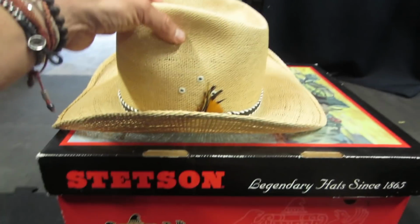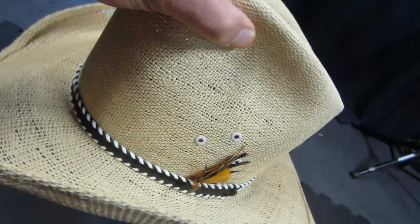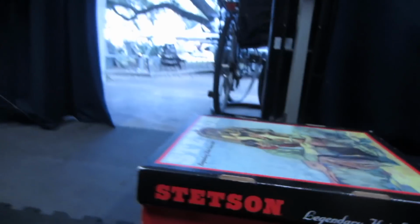So, in the booth, a hat like this, a straw hat, a Resistol hat. It's not a terrible brand. This would go for about 30 bucks. It's in pretty good shape, honestly. I like it. No sweat stains. Good company. Yeah, this would go for around 30 bucks. Not too bad.